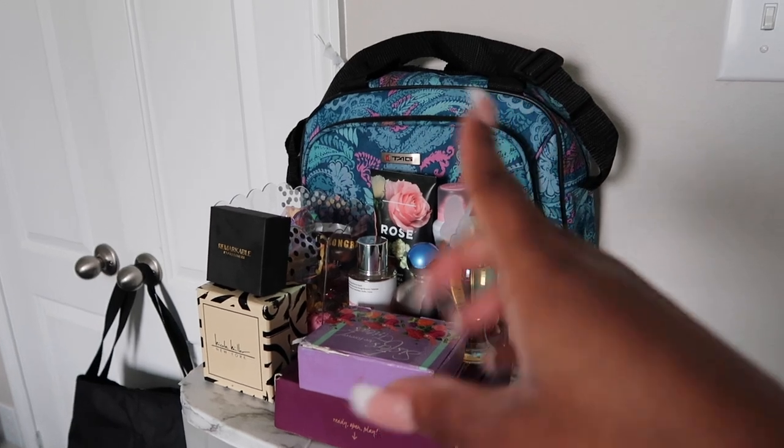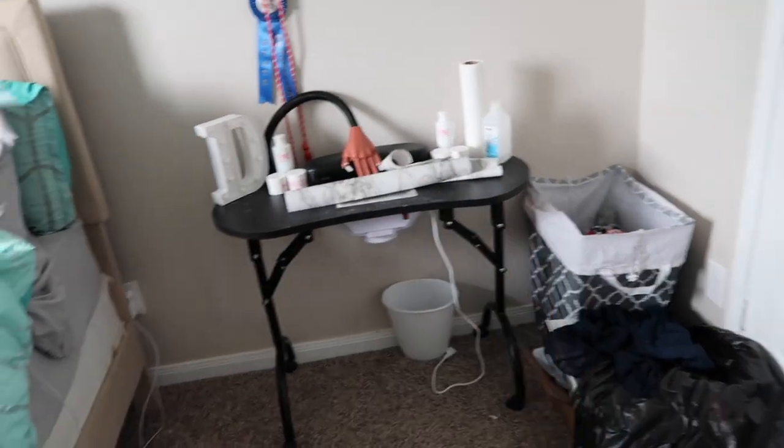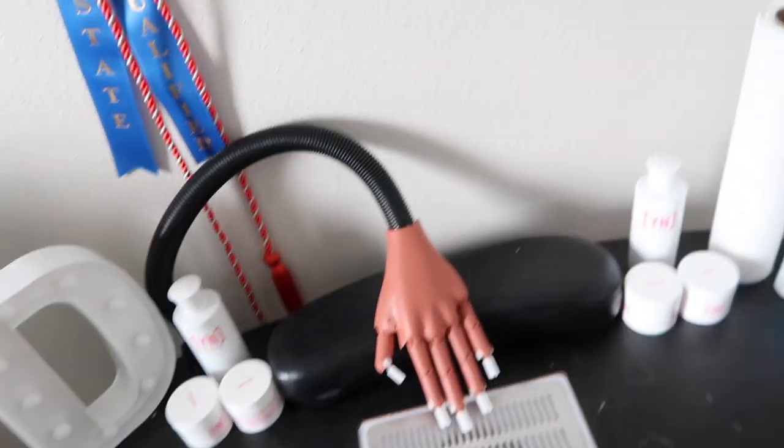I'm gonna get to this bag, but as of right now, everything in there is just gonna stay in there. And then I kind of got the nail table. I put some nail stuff over here as well. I need to clean the table. But other than that, yeah, that's what I got going on.